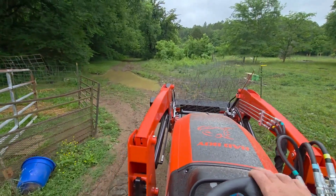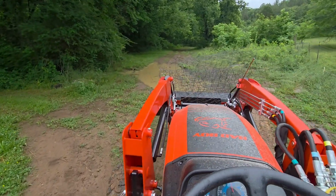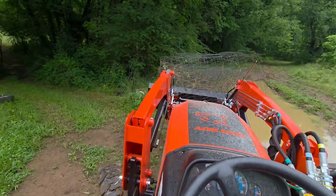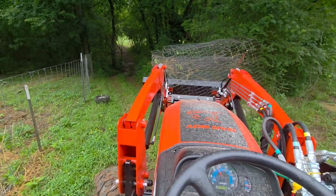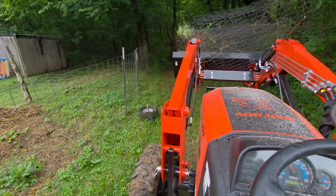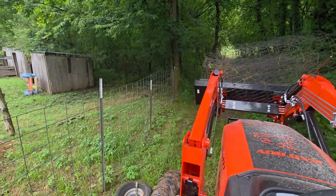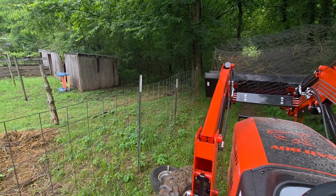Like I said, it's a 35 horsepower, but she's got plenty of power to do anything that you want her to do. And it being 4-wheel drive, so that's another plus to it. We'll take and we'll dump this right over this fence here.